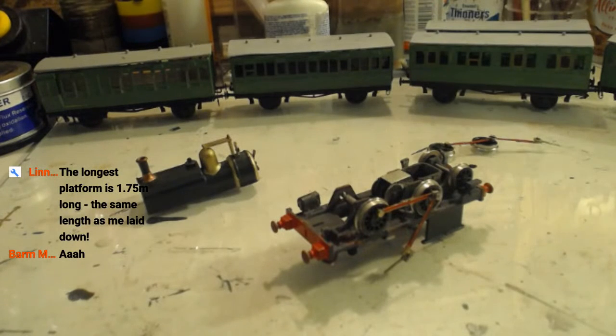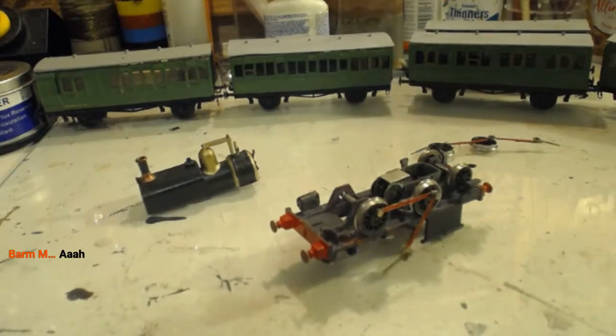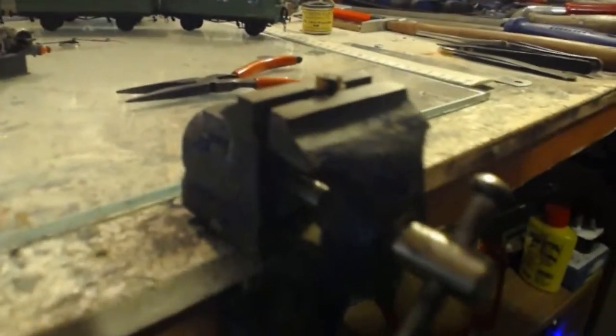Remembering, of course, that Linton Town is intended to take bogey coaches. You can get three birdcages into Oak Hill, and you can run round them in the loop.